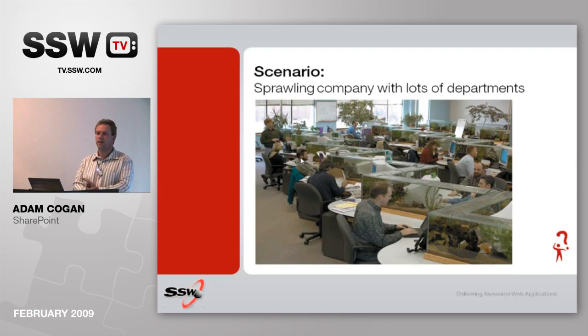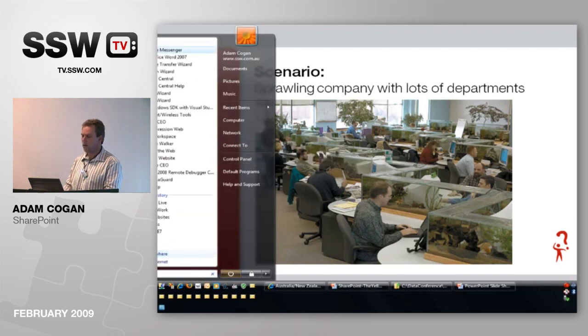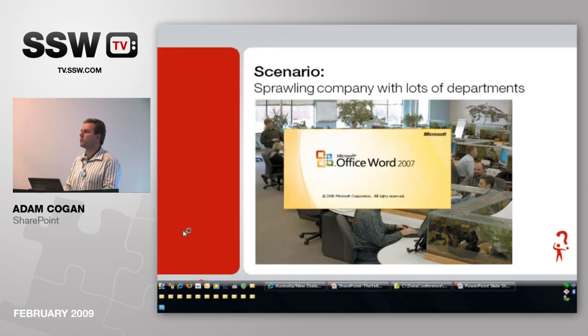All right, so here's the scenario, guys. You have a company with sprawling departments, lots of departments across the country and across the world. They come to you and they say, look, we'd prefer to do this in SharePoint if possible. What is the reason that companies are in love with SharePoint? Why do they bother choosing SharePoint for something like this? I'm just curious. You guys deal with customers? What's some of the reasons they want it done in SharePoint?